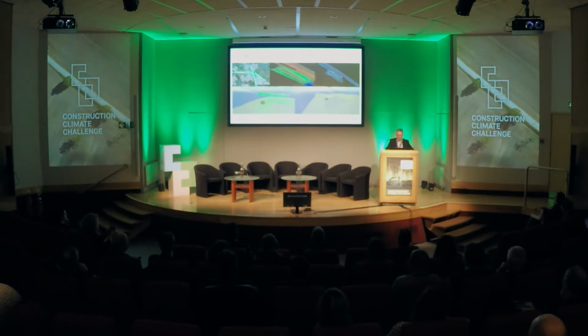And then we've got visualisation. This is what the engineers in the Skanska office would see before they sent the model out to the machine. So they can actually drive the model as they've constructed it and check for any erroneous levels to make sure that there's no bad data in there before it goes out.